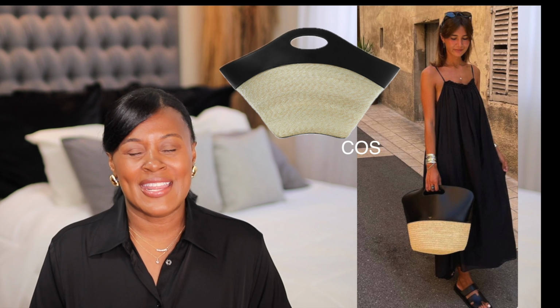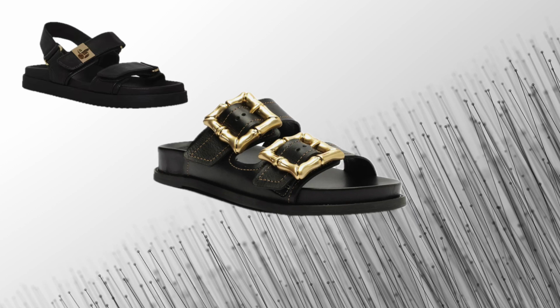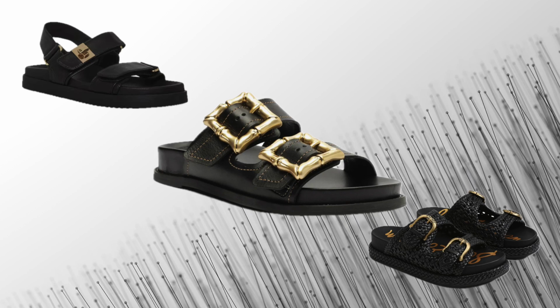Now this picture in particular with this bag, I saw something from Cause, I believe, or was it Other Stories? I'll pop it on the screen. That is very, very similar. And listen, you got yourself a look. Find some sandals that you think are cute. Maybe these from Steve Madden, or you could spend your money on the Hermes if you want. There's also the Schutz one that I'm always talking about. One of you all even brought to my attention these from Sam Edelman. All fabulous options to go with this look.